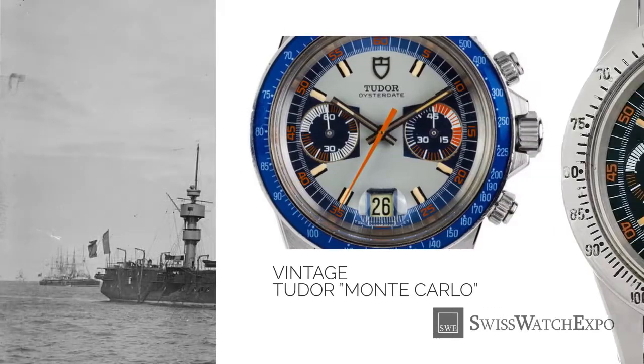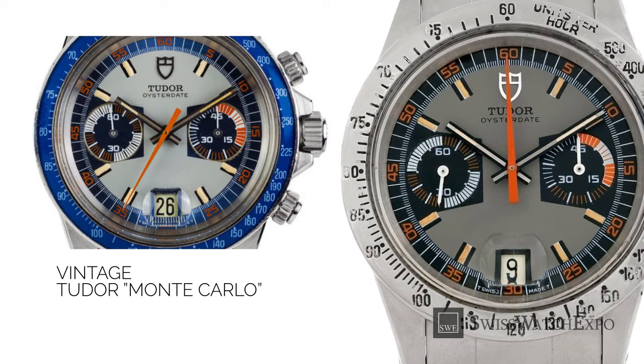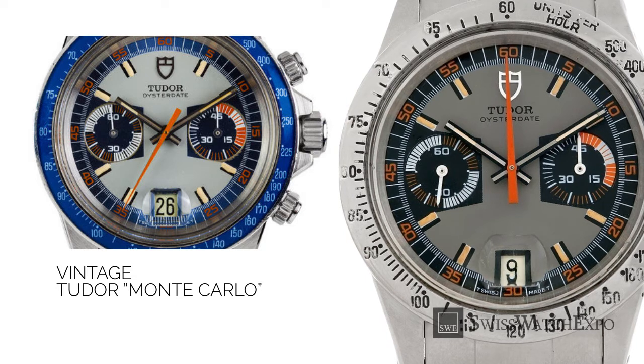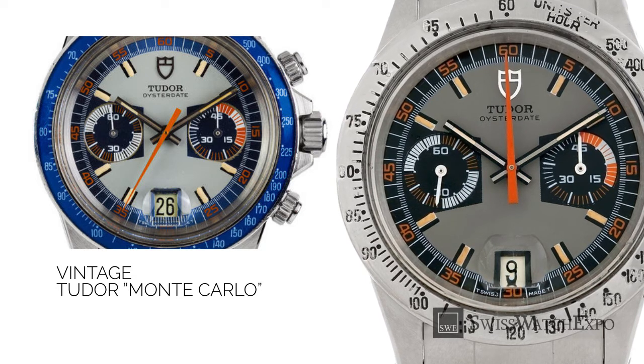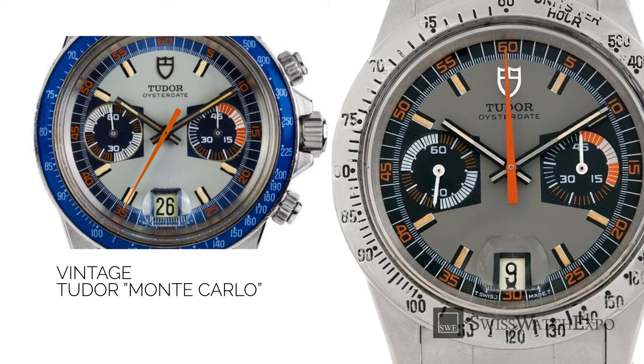Tudor has also grown to include unorthodox designs. Compared to Rolex designs, which are more conservative and evolve over many years, Tudor's designs are more colorful, eye-catching, and unlike any other Swiss brand.